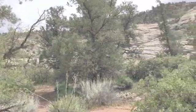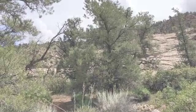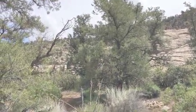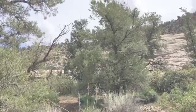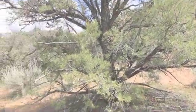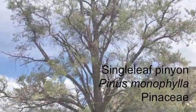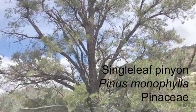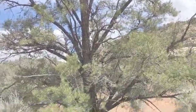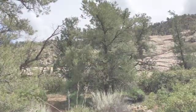So I wanted to talk about the pines here. So these are pinyon pines, and there are 2 pinyon pines around our area. So the one around Cedar City is 2-needle pinyon pine, which is Pinus edulis. This one is the other pinyon pine species. So this is single leaf pinyon, which is Pinus monophylla, right? So Pinus monophylla literally means pine with 1 leaf. So single leaf pinyon.